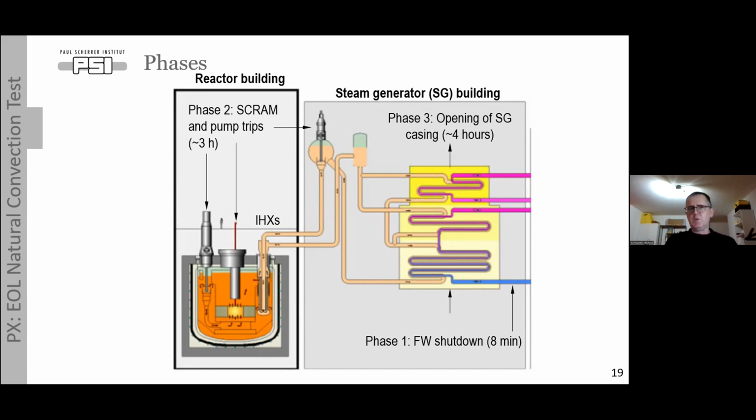Then it was for about three hours, yeah, without circulation, and the idea is to measure, to test the transition from forced to natural convection, both in the primary and secondary system. And after 3 hours, they opened the steam generator casing, as I showed you, and this was the final heat sink for decay heat. And then for 4 hours, atmospheric air circulated through this box, removing decay heat.